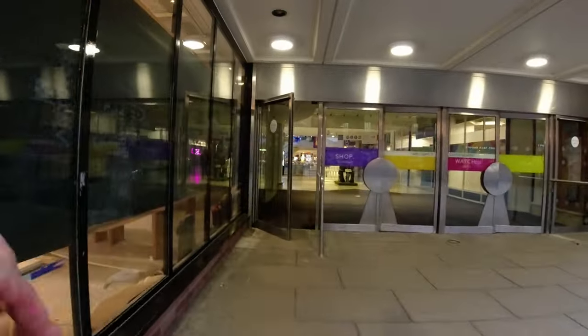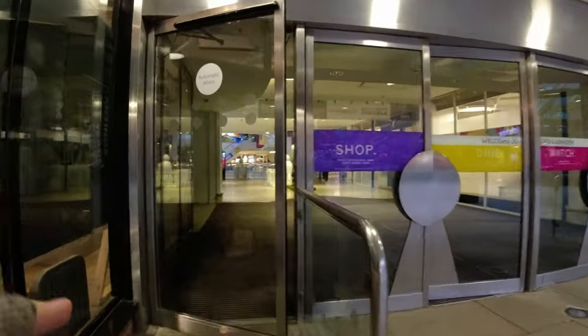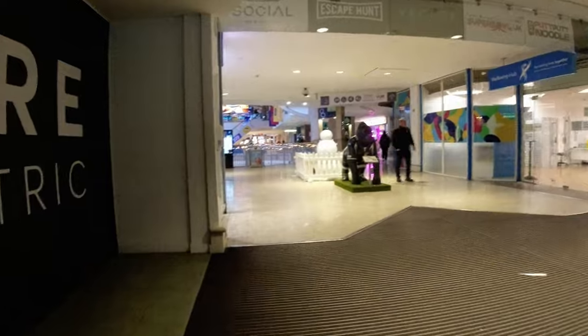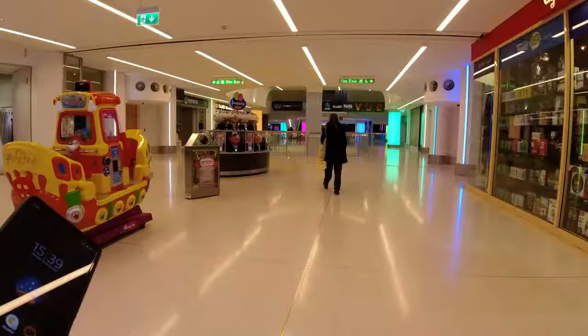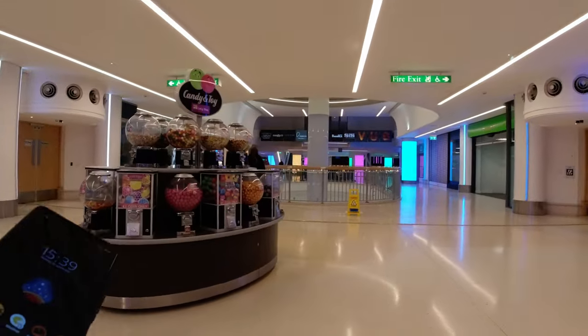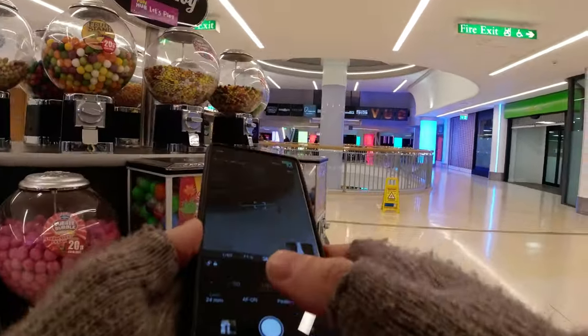Right, food's been had, belly's full. Let's head into Kessel Mall. It's a little shopping center. Normally I like wandering in there to see what I can find. That's quite cool, that little candy dispenser thingy. Let's see if we can get something out of that.